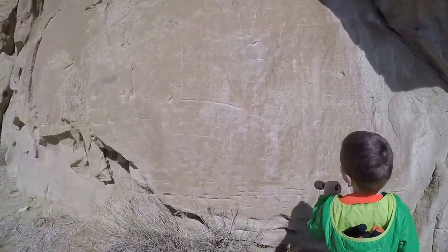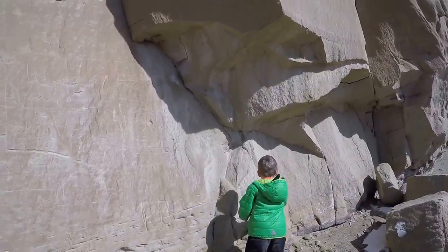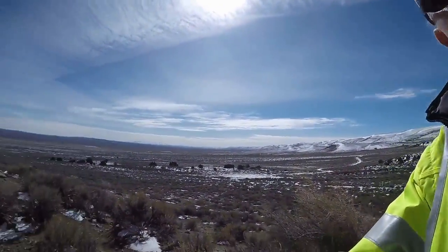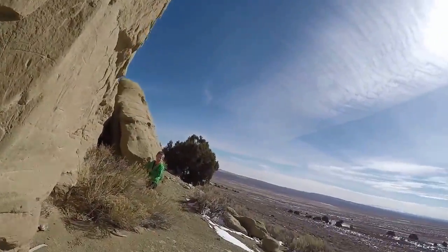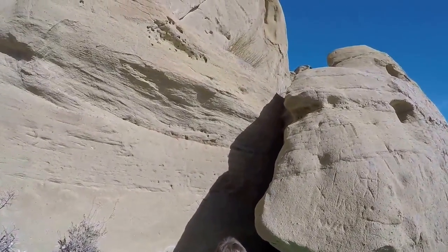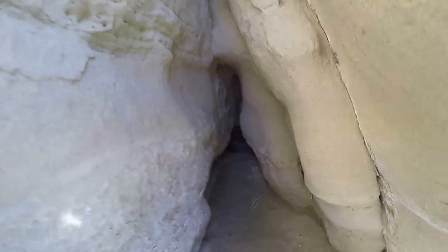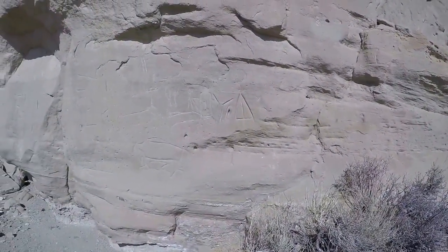There's a deer. Right here. You see his head and horns? Yeah. Go ahead and look in there. I don't see anything. You don't? No. I was trying to light in there so you could see. Okay. Nothing? No. It's on the wall here. There's a teepee. What? Indian teepee.